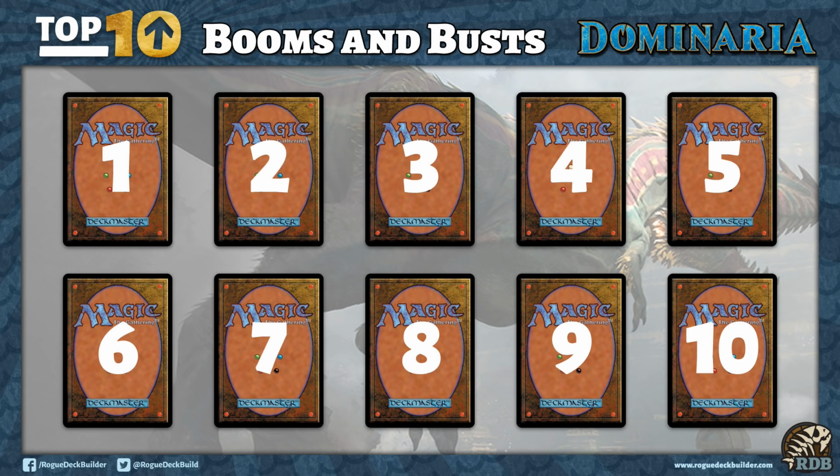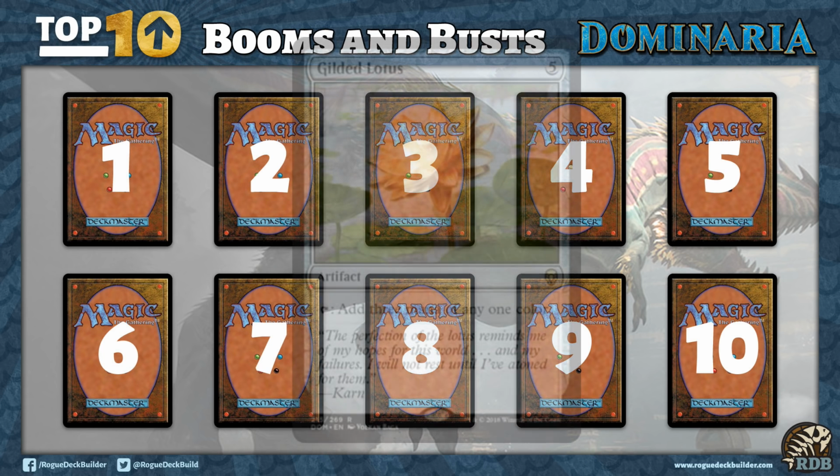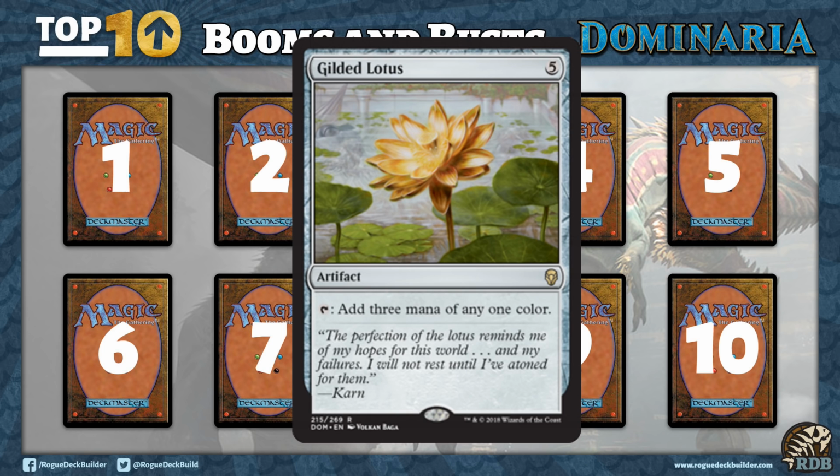This one is Gilded Lotus. Gilded Lotus is currently sitting around the $4.50 mark, which I think is very, very low for a card like Gilded Lotus that sees just an insane amount of play in the Commander format. So I like these types of cards when they're reprinted.